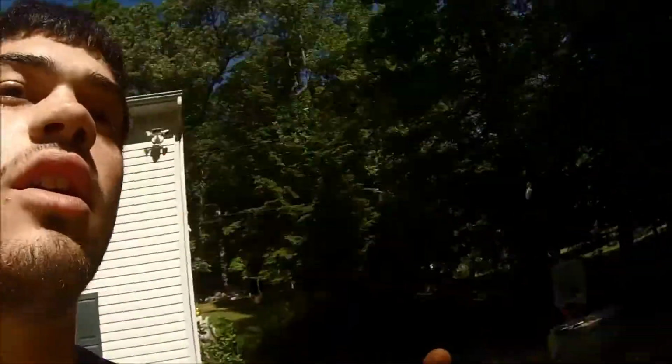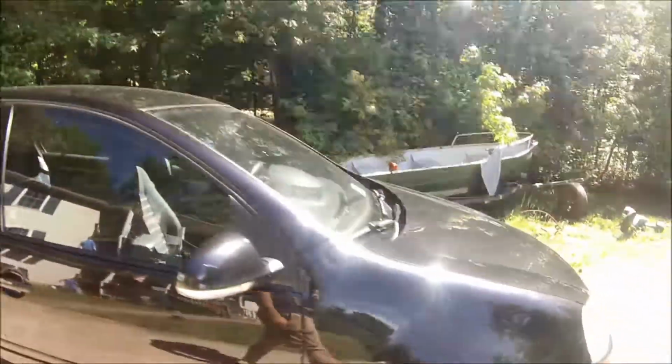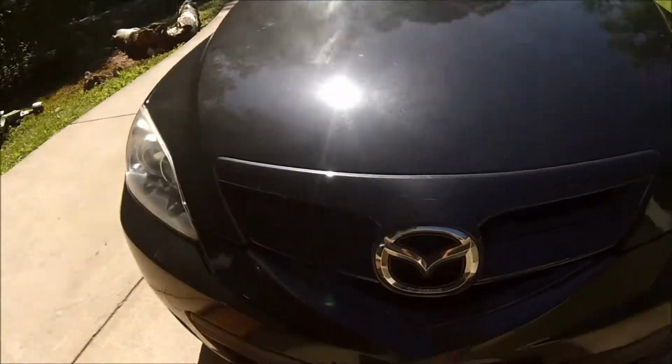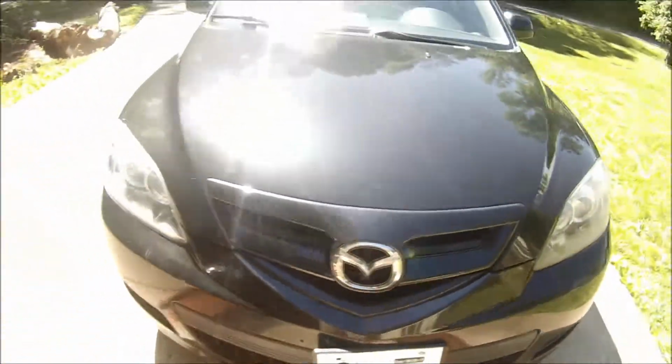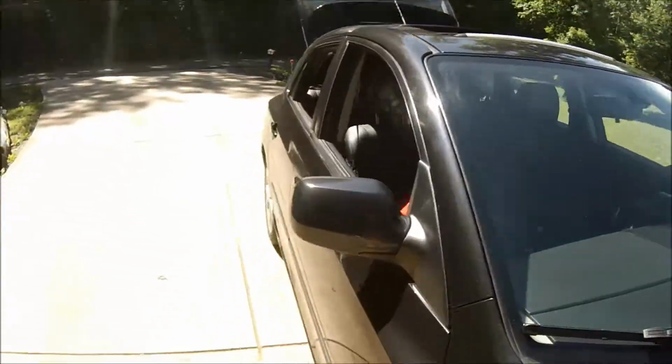Alright guys, with my car all fixed, look how beautiful it looks. We're coming over to this ugly thing. Oh man, Mazda. License plate thing isn't even on there right. Needs an oil change, he just bought it. Already needs an oil change.